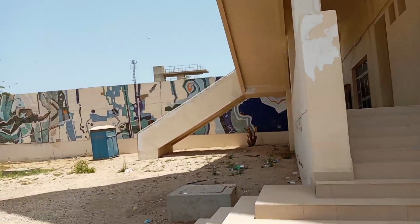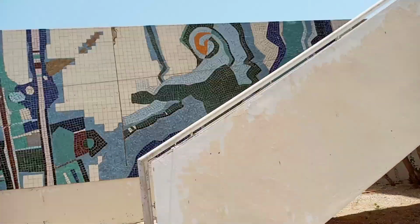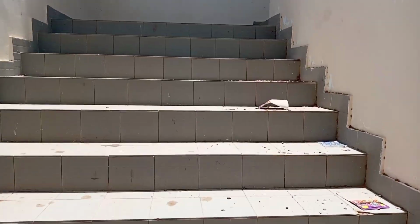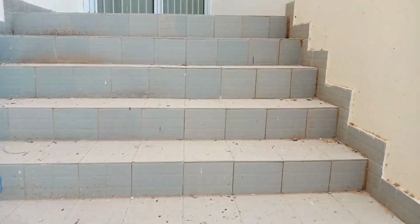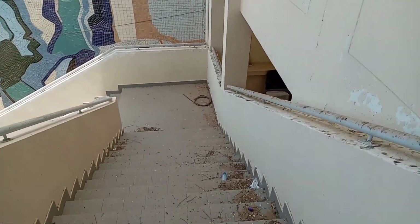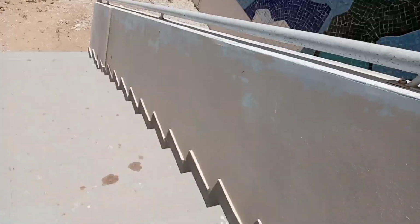Let me take the stairs and see how the inside of that place looks. Let me show you guys. I want to take the stairs. Oh Jesus, just look at the height. This place is dirty. Oh my goodness, it's locked. Let me check if the door is open, but I can hear people's voices inside. It is open.